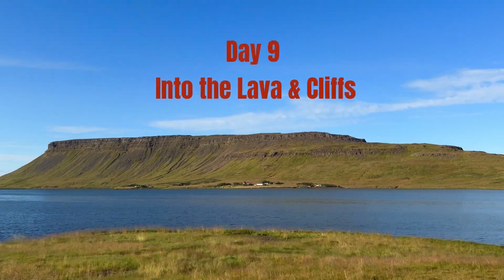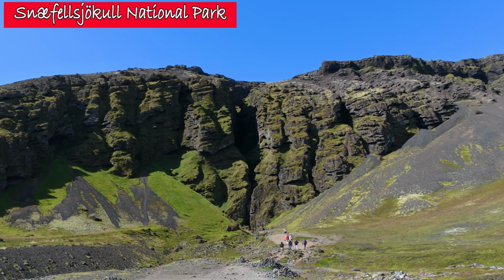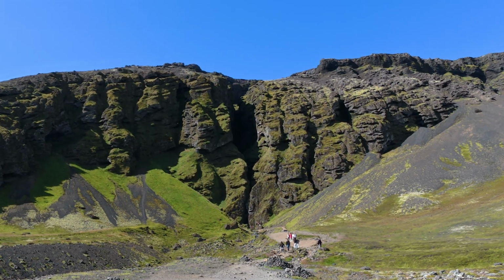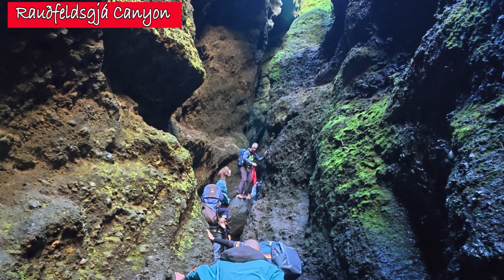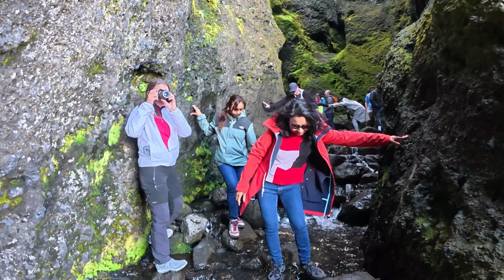Day 9, into the lava and cliffs. Day 9 was packed with adventure. We began in Snæfellsjökull National Park, venturing into the narrow Rauðsfellsjökull Canyon, a fun little challenge and a taste of Iceland's hidden gems.